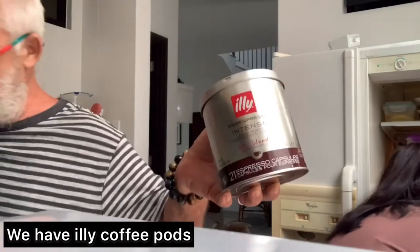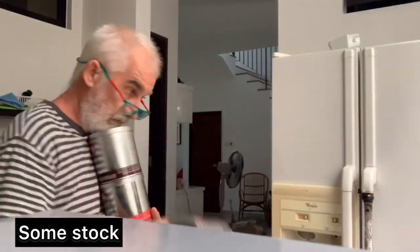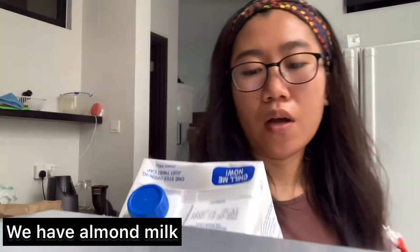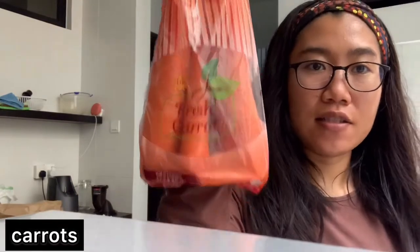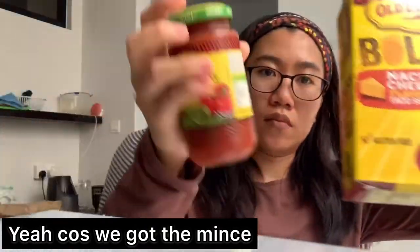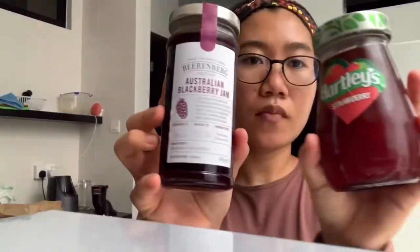And we have Illy coffee pods. Some stock. And we have almond milk from So Good Sanitario. Been drinking this for quite a while. It's really good. And what do we have here? Carrots. We will probably have tacos. Yeah, because we got the meats. Because we've got that vegan mince we can use for the tuffle. Got jams.